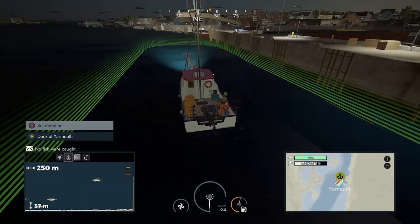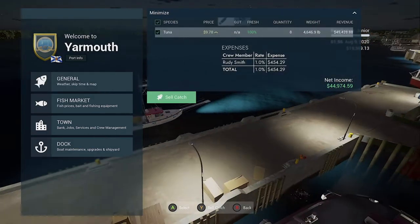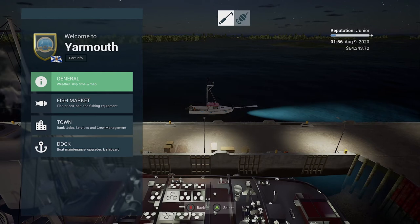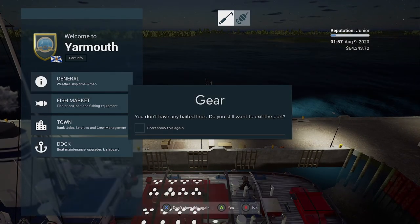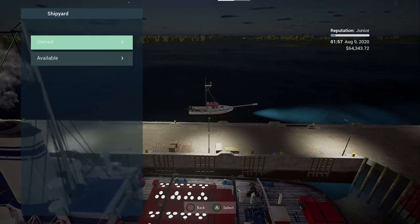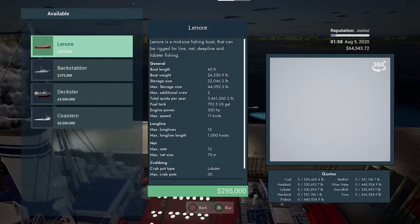So here we are. We have arrived. Sell the fish on board. $44,000. We only paid $450-ish to our crewmate. We can sell that. So we're not really making a lot of money right now. We're going to need to get a different boat here fairly soon, especially with how low the population is.